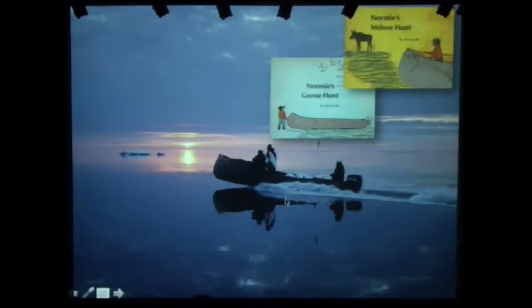But in fact, my love affair with these goes back to a much younger age. When I was 4, I was given these books. These are children's classics, Normie's Moose Hunt, Normie's Goose Hunt by Vi Cowell, 1968, writing out of Moosonee. If anybody knows Vi, please introduce me. I'd like to have the Canoe Museum reprint these wonderful books. I also tried to cover up the fact the blue one is a library book that I've had for 40 years, and right after this presentation, I'm going to return it.